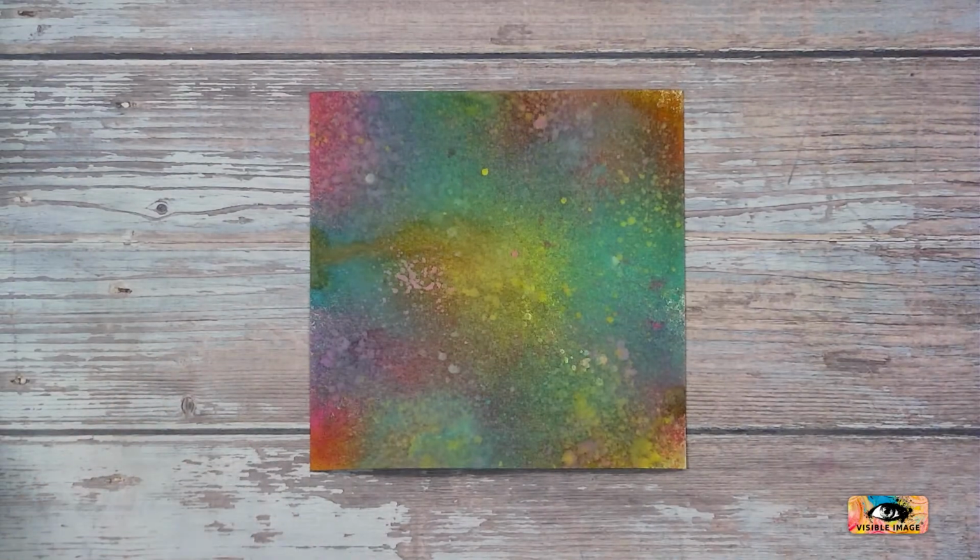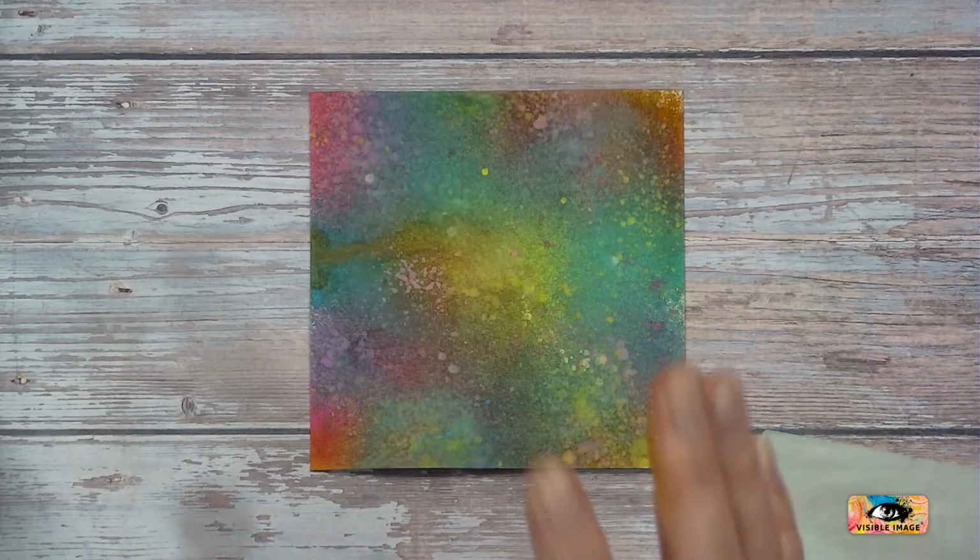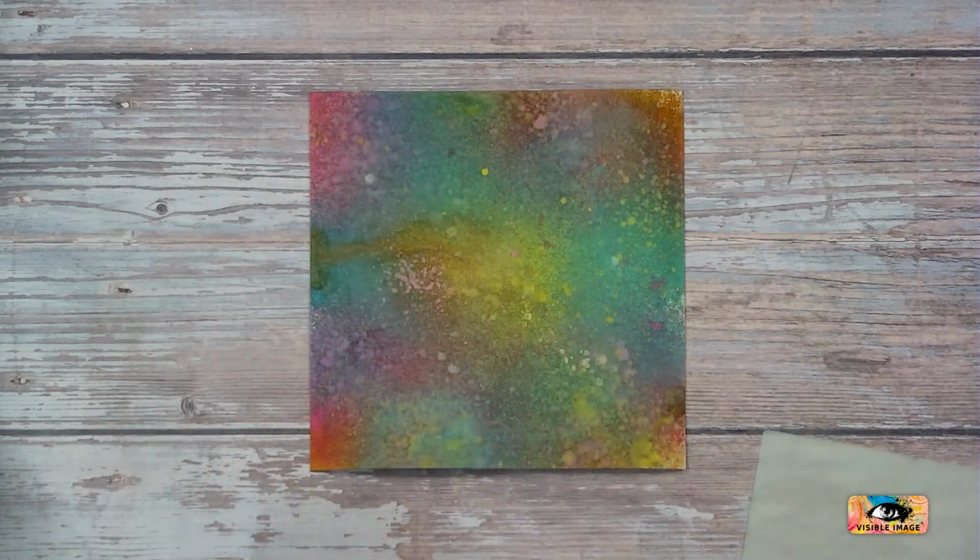Right. Okay. So next thing you want to do. Just trying to reorganize my. Right. Okay. Next thing we want to do is get the stencil. So what I'm going to quickly do is I'm just going to tape this down just a touch. Get my tape.